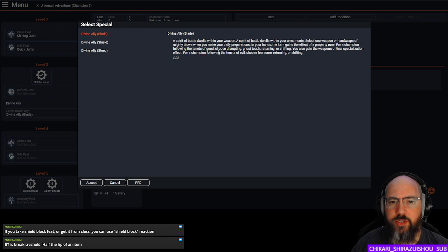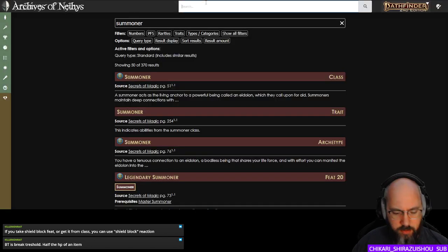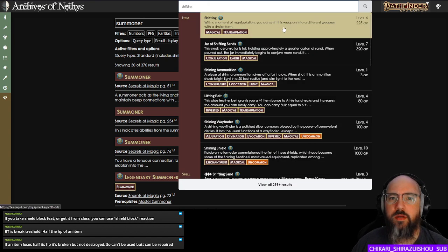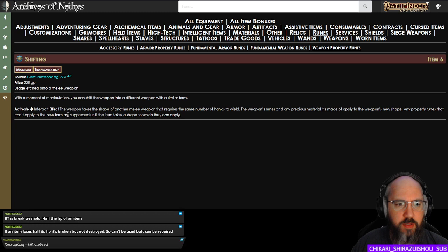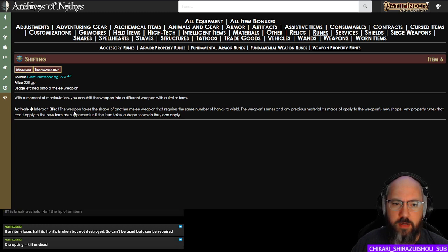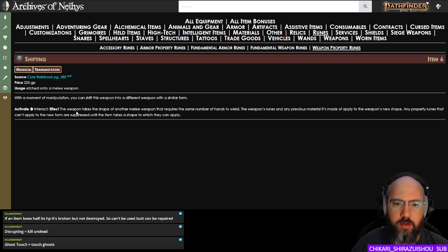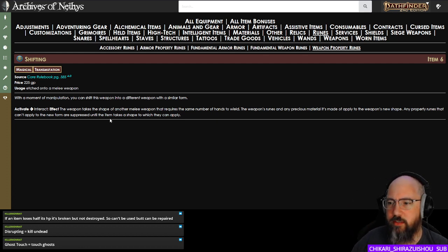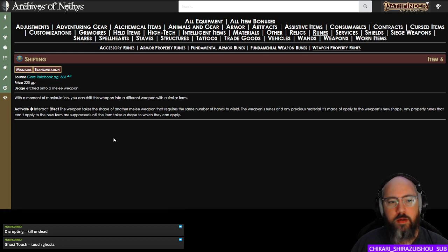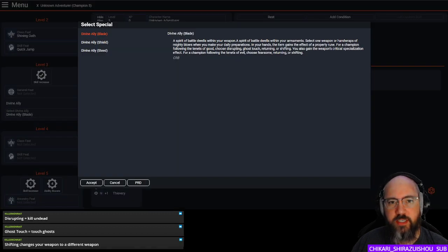I don't know what disrupting, ghost touch, returning, or shifting are. Shifting. Within a moment of manipulation, you can shift the weapon into a different weapon with a similar form. Okay. Disrupting is kill undead. Ghost touch is touch ghosts. Okay, that's straightforward enough. Shifting is change the shape of your weapon. I guess that's so you could change from like a D6 to a D8 weapon or something.